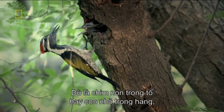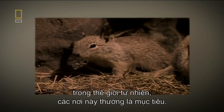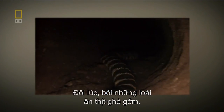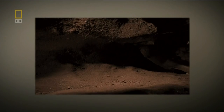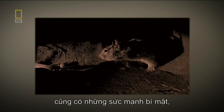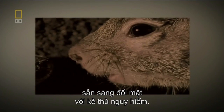Whether it's hatchlings in a nest or pups in a burrow, in the natural world, these places are often a target. Sometimes by very formidable predators. But at the moment of impact, even small prey, armed with secret powers, are willing to face off against a dangerous enemy.